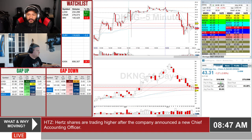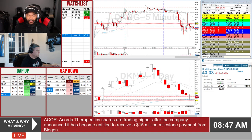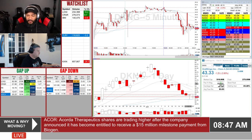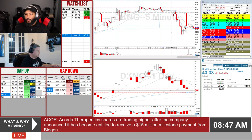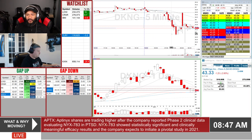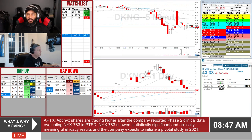DKNG, this one pretty much an indecision day yesterday. You know, it did drop down, came back up towards that support that we've been keeping track of, the previous day close right on here, right? A great area of support that was prior resistance. We're still slightly below that. Their pre-market action is pretty wild right now. At 3.4 million shares traded, they're down 2.8.